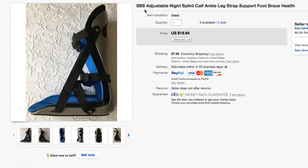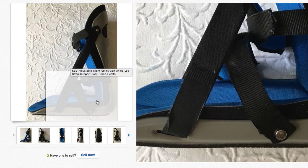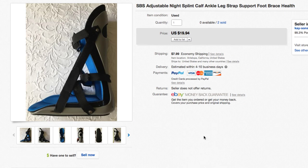This is a SBS adjustable night splint calf for ankle or leg support. I sold 2 of these. I still have 1 more left. This person bought 2 of them for $19.94 each, so she paid $39.88 for both. And I got this at the blue bins.